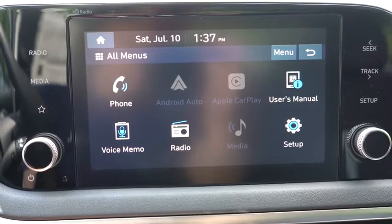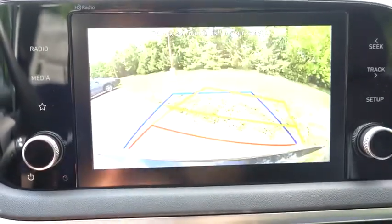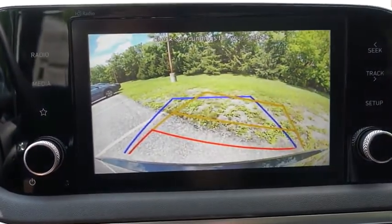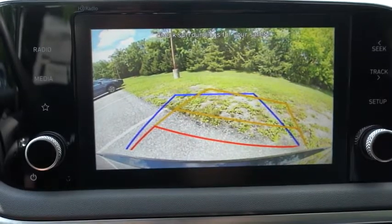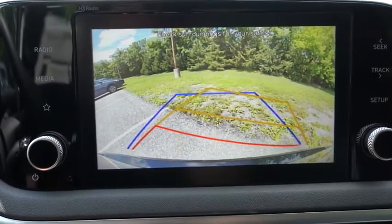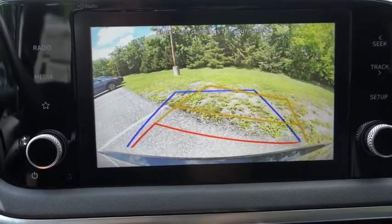But anyways, last thing I wanted to mention to you guys on that infotainment screen is when you do put this one in reverse, you will, of course, find a rear view camera coming standard across the board. Then if you were to go with the Limited, you will also get a surround view monitor giving you a bird's eye view of everything around the vehicle. But as always, that is going to lead us into safety.